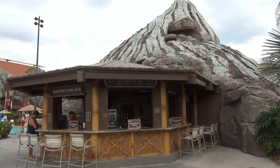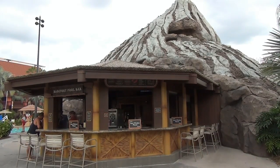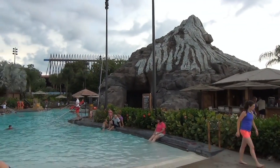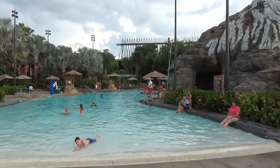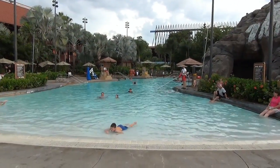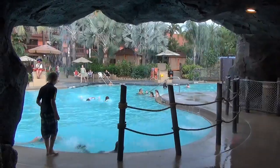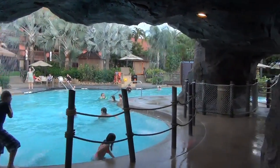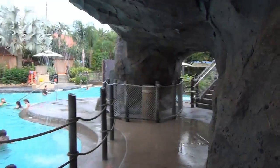It will be behind a fence. Barefoot Bar will still be there, but it'll be just for guests there at the pool area. It will be fenced in, so if you're not staying at the Polynesian, you will not have access to the pool area and possibly to the beach. Well, Trader Sam's will be open for all guests, so there will be a really nice bar for everybody. But this should be behind a fence.